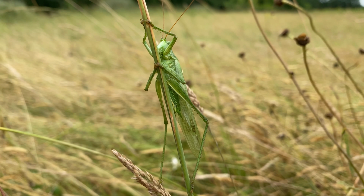We've had large white, as I say, the skippers. It's just teeming, and the bees as well. It's just humming. And if you listen, there are crickets and grasshoppers everywhere, which I don't know if you guys have noticed, but you don't really hear that many of in the UK.